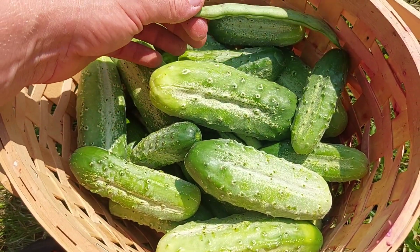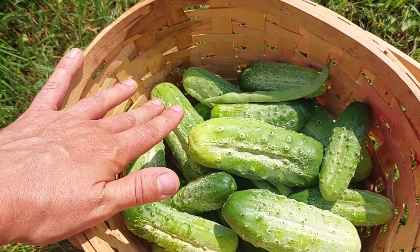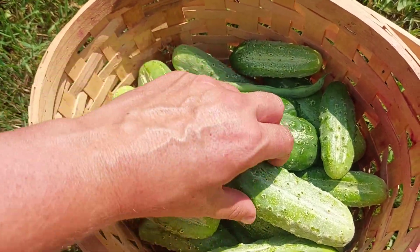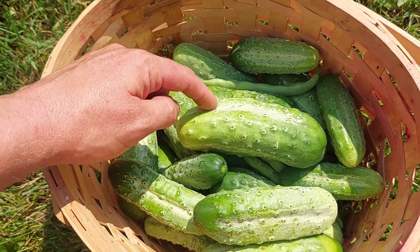If you don't want to plunge them in water, you can just put them directly in a Ziploc baggie or something. They just need to get cold, and that stops the growing process and allows everything to stay nice and crisp and crunchy and fresh and ready for whatever you're going to do, whether it's just fresh eating them or preserving them.